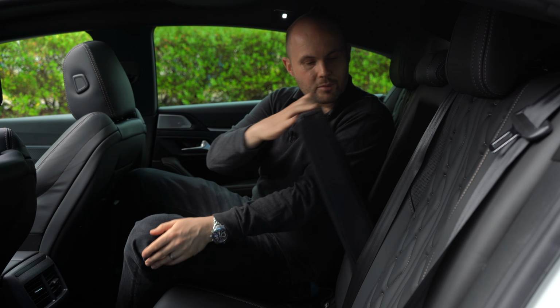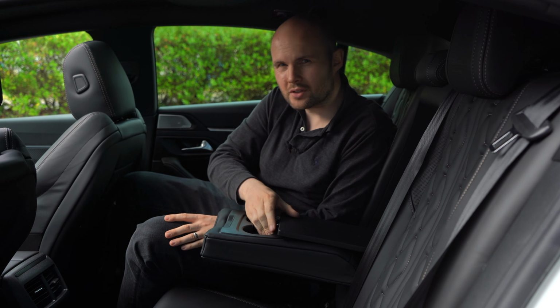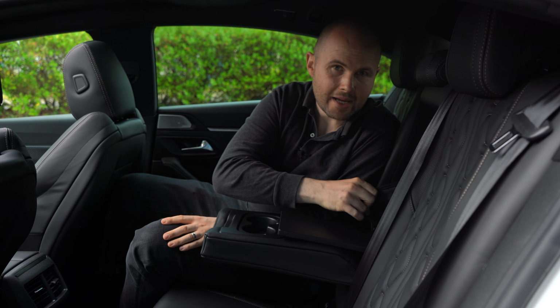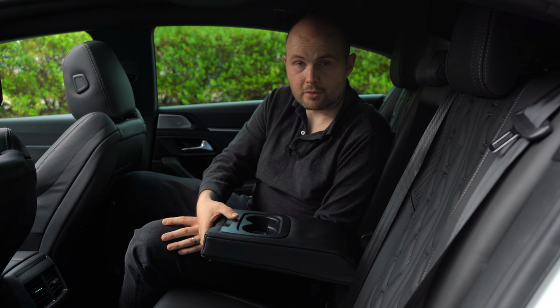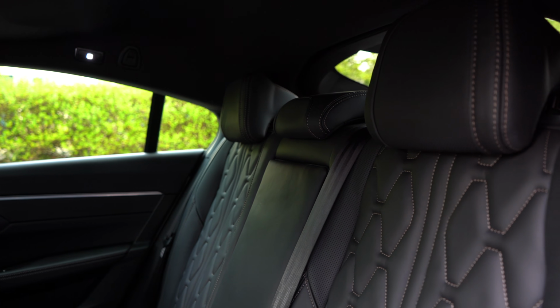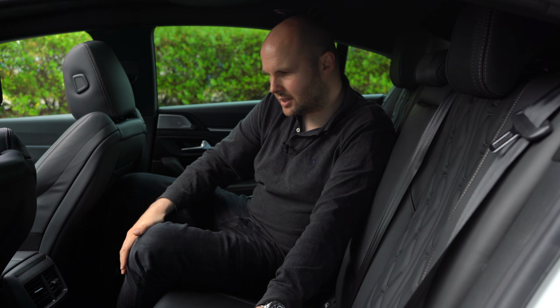You get a center armrest, the space for 2 cups, and the boot, which is 487 litres. You can access that from in here through a load door. Not huge, but you would be able to get stuff in and out of there. Now, if you go to the Napa leather, it really is very, very nice, and there's lovely kind of grooves and ridges into the seats, so it's impressive.